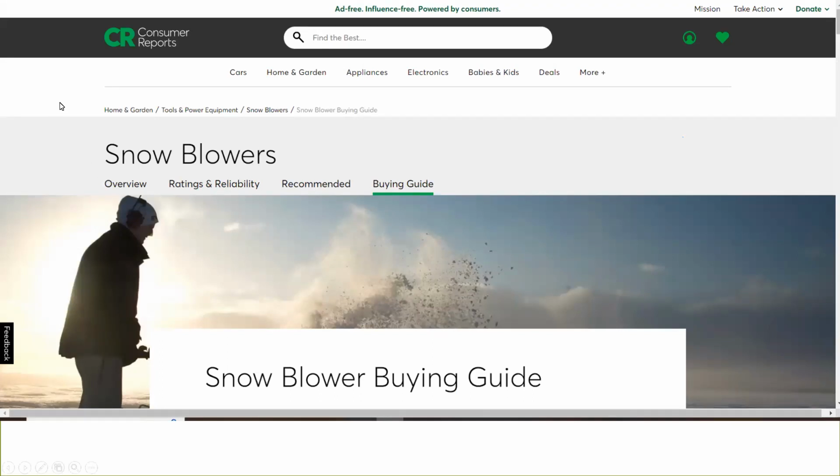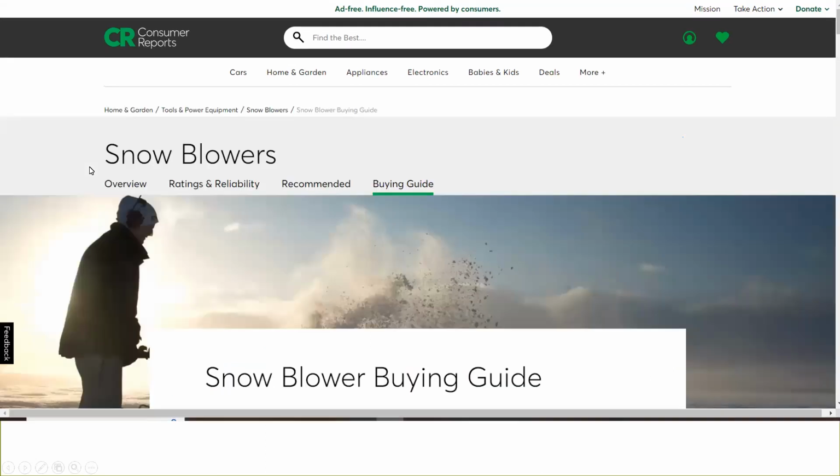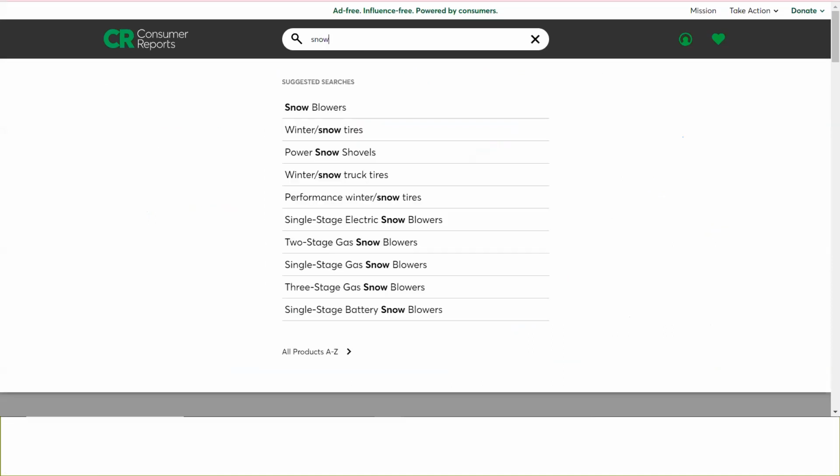Going back to the home page, you can do a search from the home page, or actually from any page that has this search box on it. So on every page you can jump straight into a search. On the home page up at the top, there's that search box. Again, I started to type in snowblower, and here are the things, the autocomplete, that came up. So you can see there's lots of different options. I'll click on snowblowers.